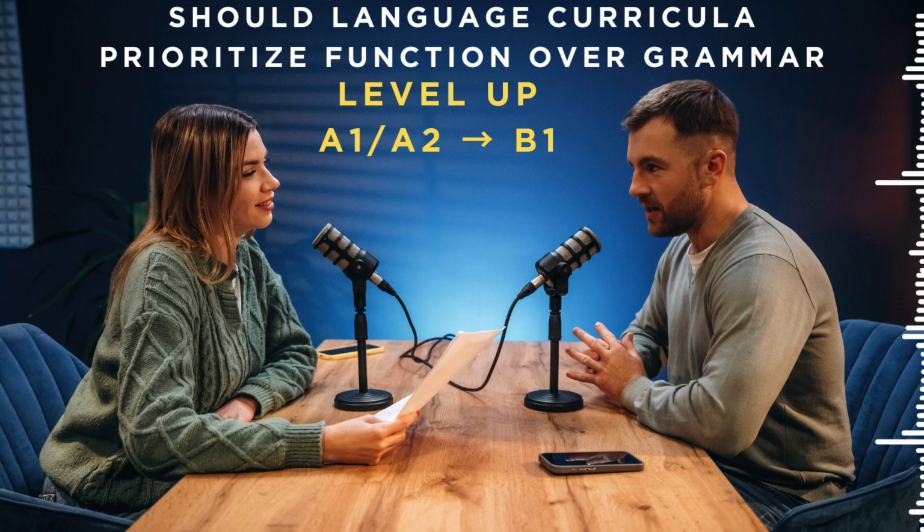We absolutely have to prioritize that functional utility to bridge the A1, A2 gap to B1 as quickly as we can. And I have to take the opposing view. I'm going to argue for a strict adherence to foundational A1, A2 grammar first. We risk a kind of cognitive breakdown if we don't establish a robust, error-free linguistic base before throwing learners into these high-stakes B1 functions. My position is really rooted in pragmatic necessity.